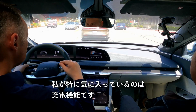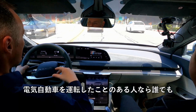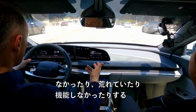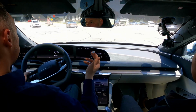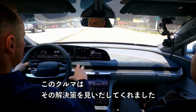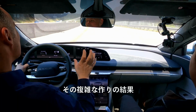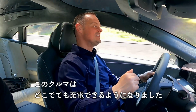I think my favorite particular feature is the charging. Anyone who's driven an electric car over any distance knows the misery of being told that a charging point's available, but it isn't, or it's vandalized, or it doesn't work, or any one of another myriad range of issues. Well, they really have figured out a solution to that on this car, and that's a thing called the Wunderbox. Please forgive me, any German guys listening to this.